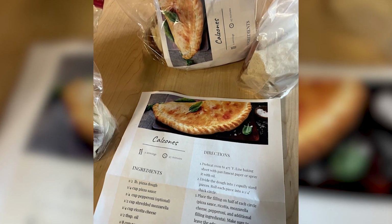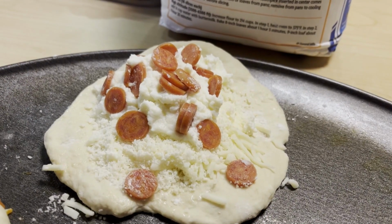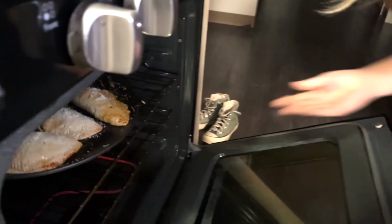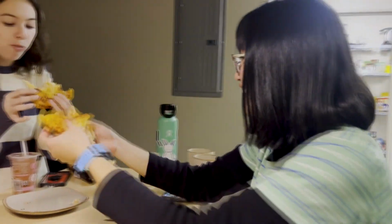Last weekend, food lovers gathered together for an afternoon of culinary fun in the Aggie Village apartments. Students were able to stop by the community kitchen and pick up free ingredients to make Italian calzones. Calzones are essentially pizza that's folded in half and baked. The filling provided was tomato sauce, and there were 3 different types of cheese: ricotta, parmesan, and mozzarella.